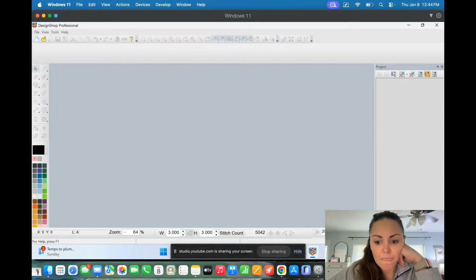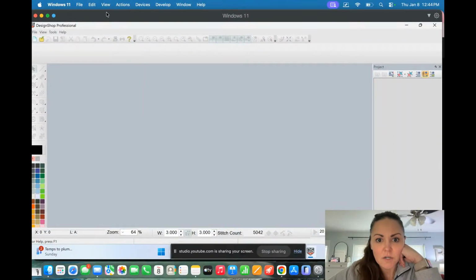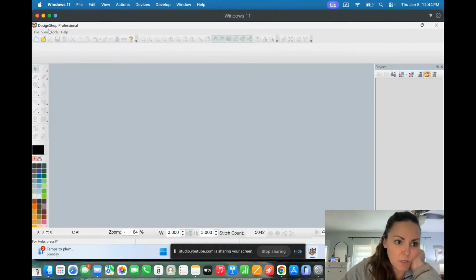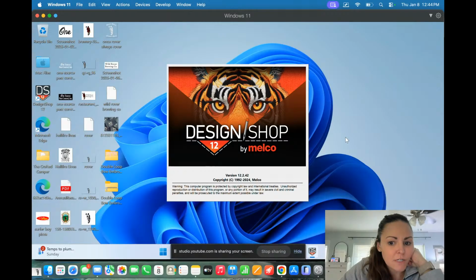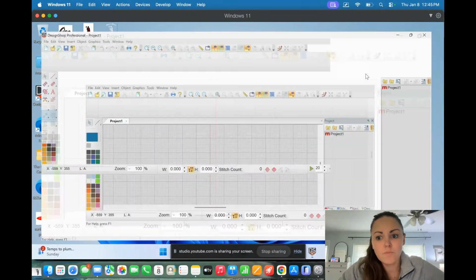So, this is Parallels. It allows me to have Design Shop up. Okay, I'm just making sure that everyone's good. So this is Parallels, and Parallels allows me to run Windows, which then allows me to run my Design Shop Pro. There we go. Oh, bad timing. I don't think it was ready for everything because I had just finished closing out all of my designs that I was working on, so I could start fresh with you guys. Okay, so we've got a new project in Melco.